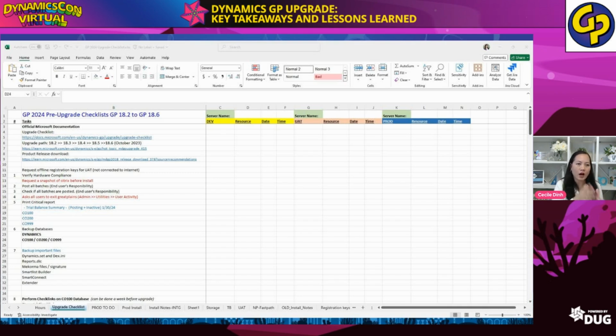When I did my hop, 18.3, 18.4, I make sure that I save the reports dictionary, because I'm not sure if this is going to be different on the other version, but just in case. So I name my file like 18.2 reports dictionary, 18.3, 18.4. So I have a list of reports dictionary on each version, just in case.